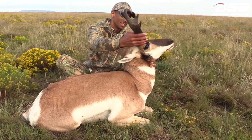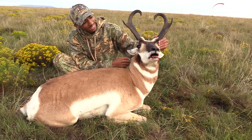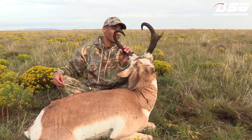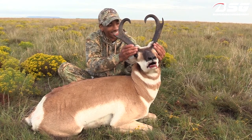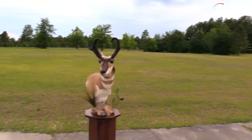I'll insert a clip of that buck right here so you guys can see him. Super nice buck, to say it was my first one ever. I tagged him on the second day of the hunt. Huge buck. But anyway, instead of showing you guys that, let me flip this camera around and show you what we are really here for today. Bam.